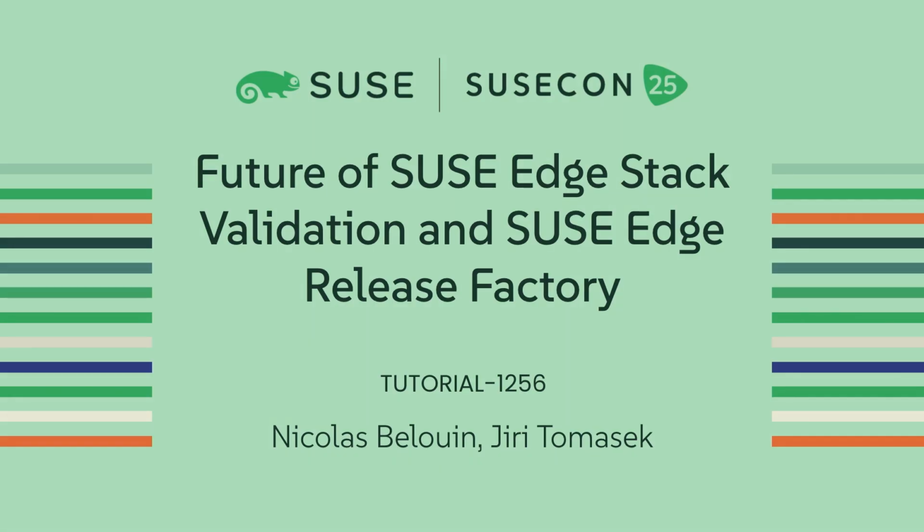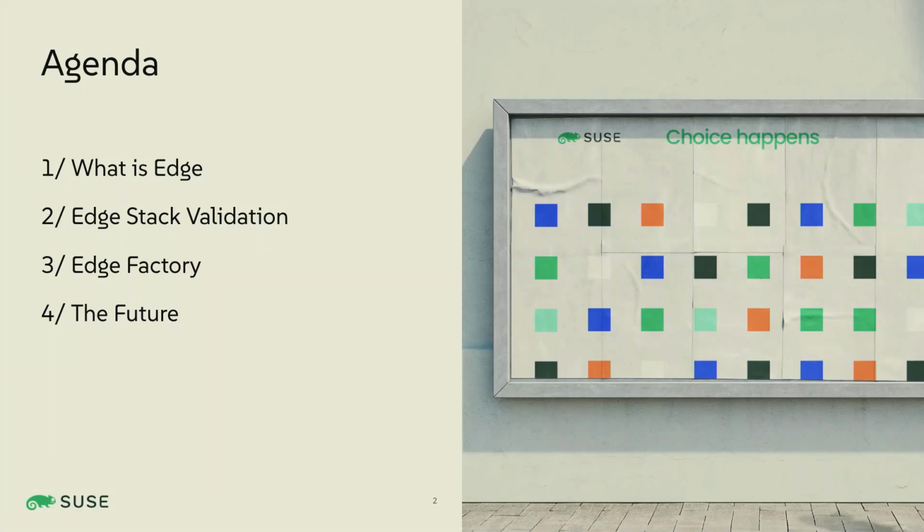So here we are going to present to you how we basically make everything work, how we release our artifacts and how we have them tested, and what is next for all of this. The talk is the future of the stack validation and the release factory. This is a follow-up to the stack validation session which Fatih and Christian had yesterday. Today we're going to talk about the Edge product as an introduction. Then we're going to describe the stack validation and Edge factory, and then we're going to talk about the future and give some promises.